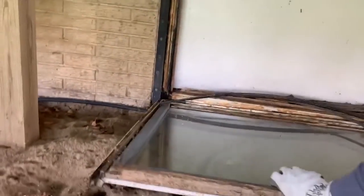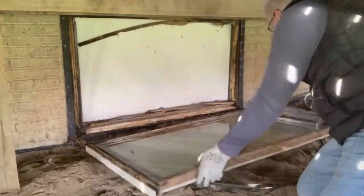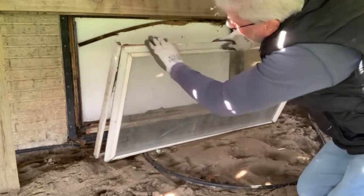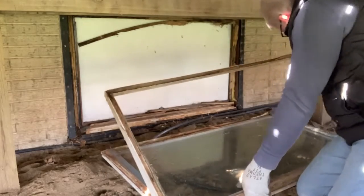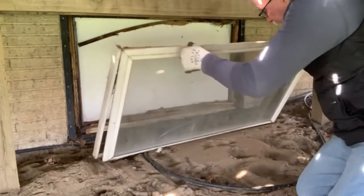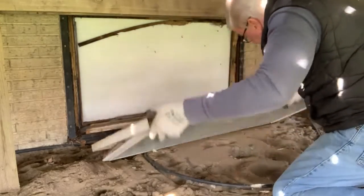Well, demolition's looking like it's going to be pretty easy on this job. Wow. This is really rotten out. Here's the whole window. Well, the aluminum looks good, but boy, the wood. Oh, it's an awning type window. Well, I guess the glass is still good here. We got to get this out of here.